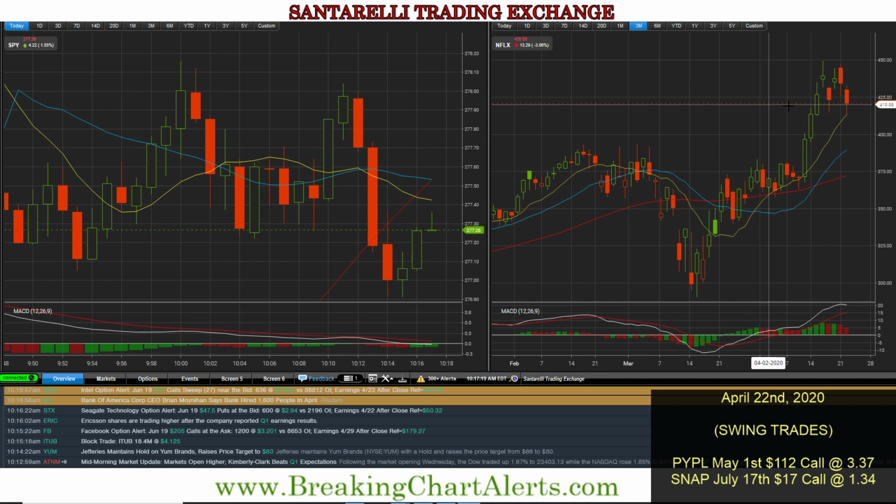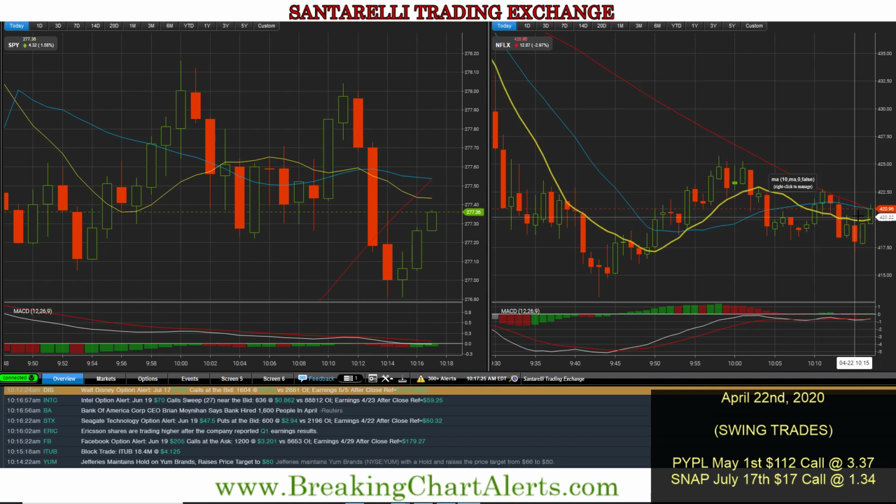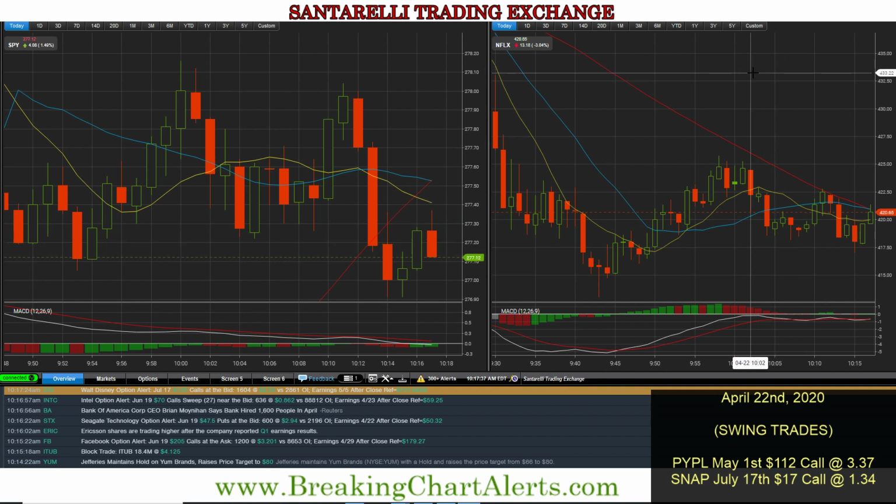See, Netflix still climbing off that 10 there. Let's take a look at the today 1 minute chart on Netflix. NTZ right now. For Netflix, for you to go long, I'd be looking for that candle above that 50 SMA with the confirmation candle after. PayPal's back in the green here. 111.89 climbing. Snap's almost in the green here as well.